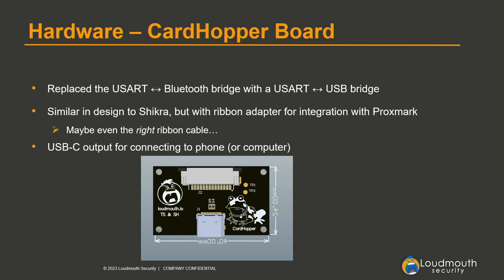Props to one of my colleagues who actually disassembled half a dozen of these. And if you see one of these, I'll show you. There's a lot of tiny little components in here. He took every single component off and resoldered it onto a new board with the right pin header. And that's the board that's being used in Ottawa right now for the other side of this demo. So appreciate that. That was a lot of hard work, I know.